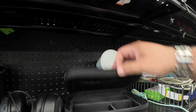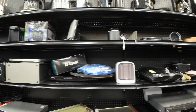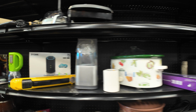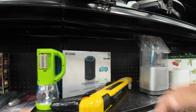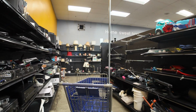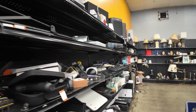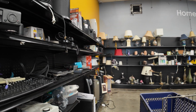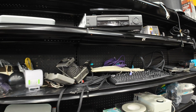So this little box right here, nothing's in there. There's a cloud router. Oh, no, not gonna be a good one. I've said, about routers and networking stuff, it just works. It does the job. I just have my own feelings regarding computer networking, and a lot of the equipment that is out there for consumers, just very poor quality.